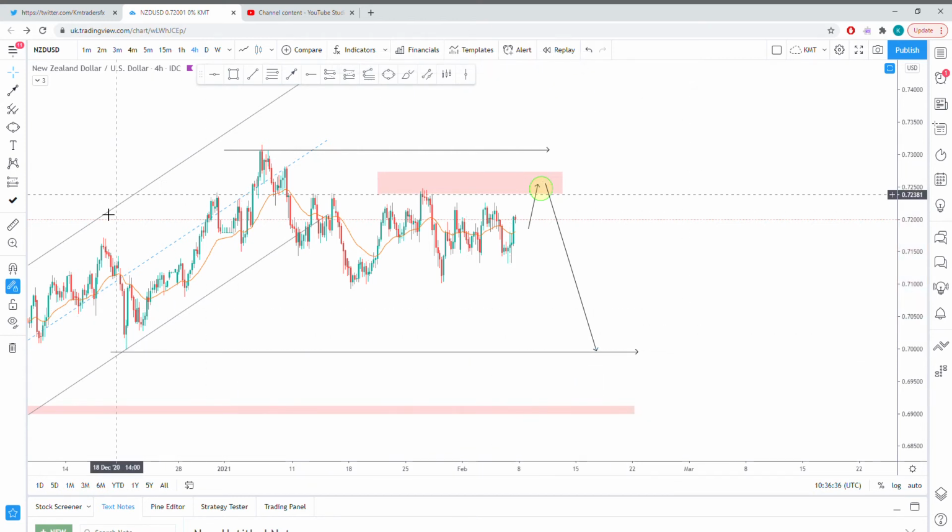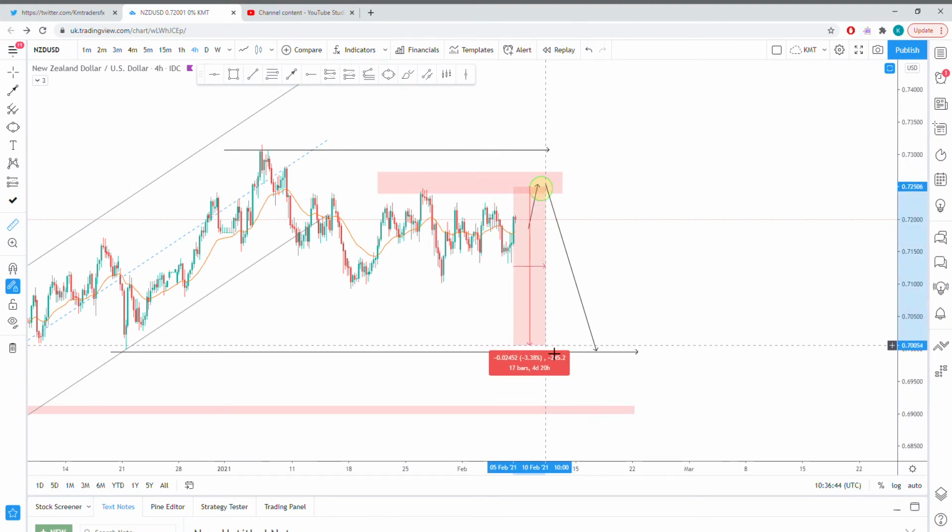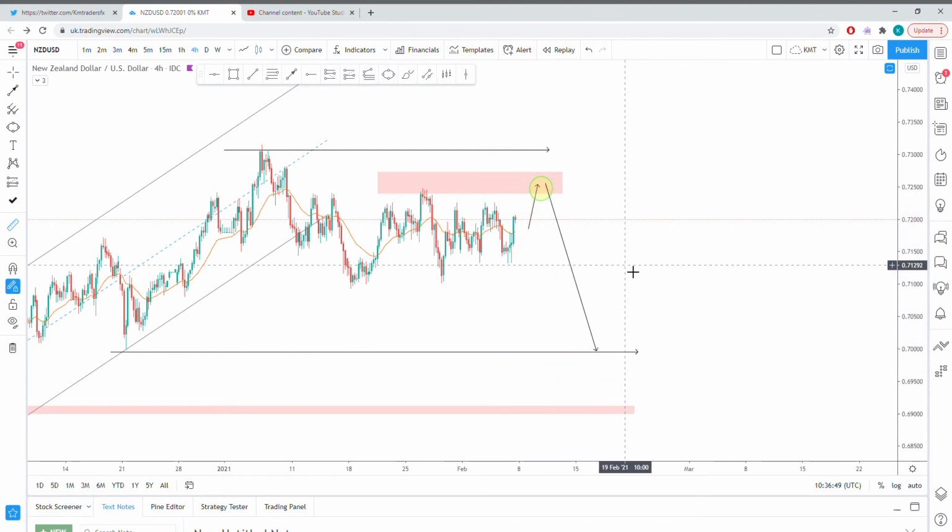This would be a nice psychological level at 0.7. If we take the pip count from 0.725 to 0.7, it's just over 250 pips. So there is a good amount of pips here, and a nice amount of reward, and that's ultimately why it's worth trading these long-term moves. Even if you do take a few losses, hopefully if you do manage to get the overall run, the move should obviously pay for itself. So that's my logic behind taking the risk on certain moves.